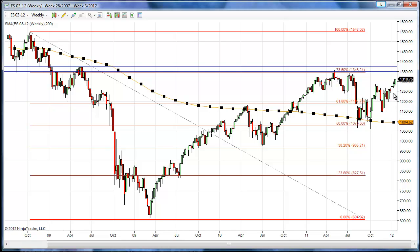So we are above the 200, which is now support on the weekly and the daily basis on all the averages, all the indices. So keep that in mind.